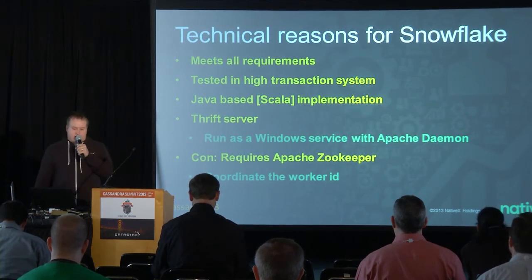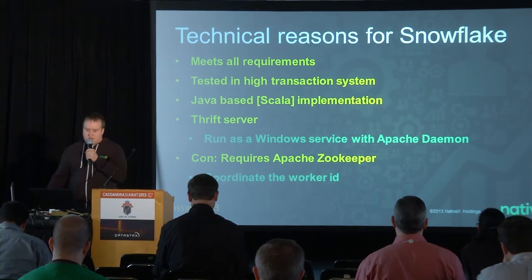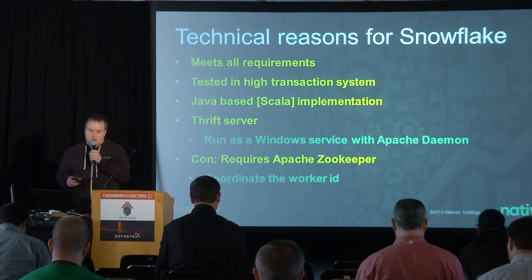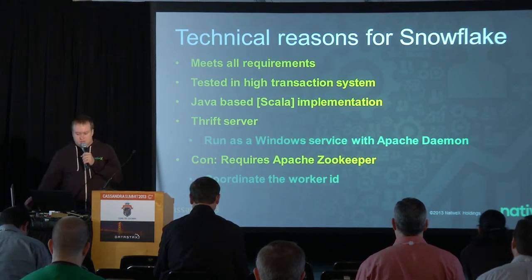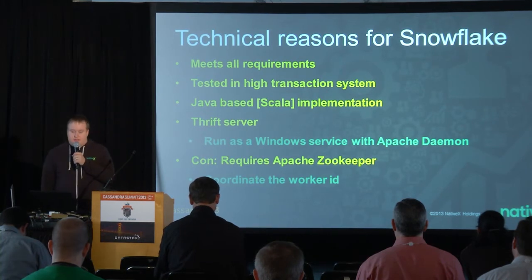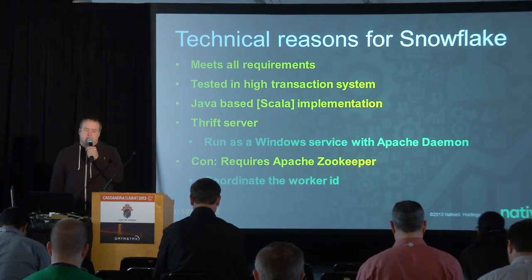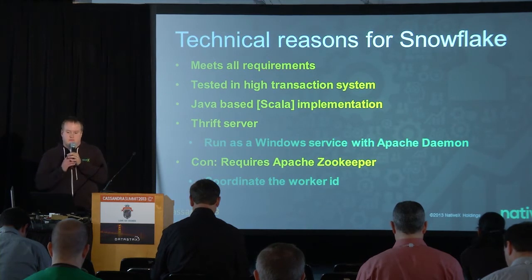So a few more of the technical reasons around what Snowflake does for us. It met all the requirements that I mentioned before: unique, positive 64-bit integers that are roughly time sortable because they're generated with a time component, and they're fast and distributed. Those are all the requirements that we needed. And we felt really comfortable using this because, of course, Twitter had already used it in their high transaction system.